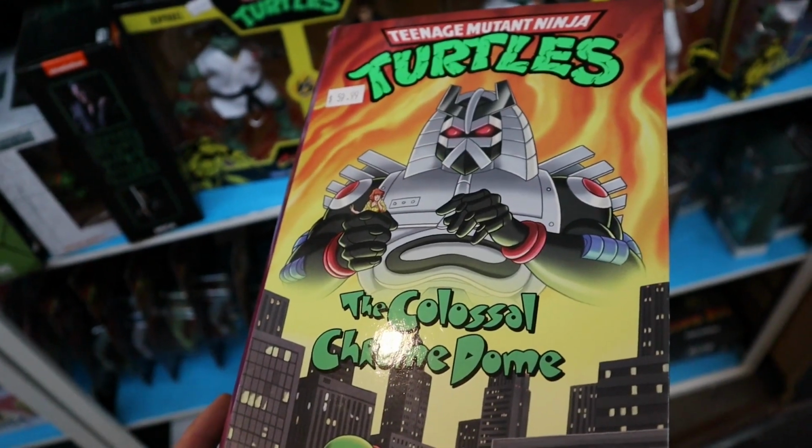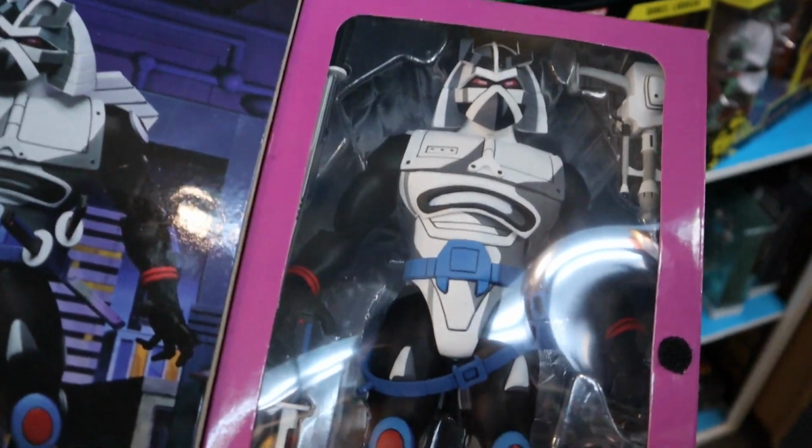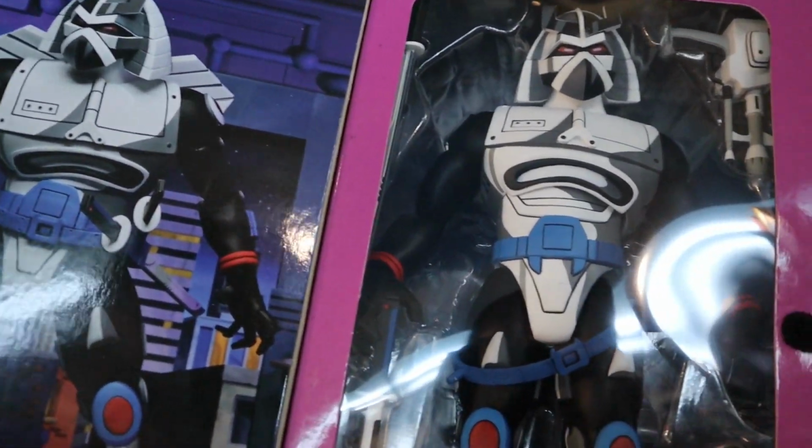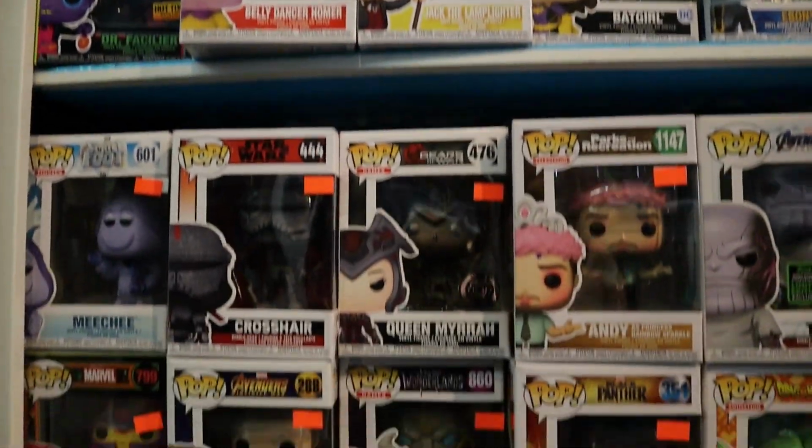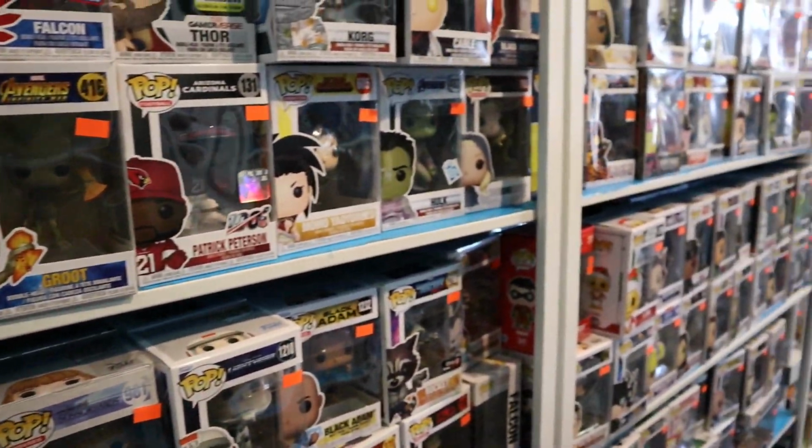They do have the NECA Chrome Dome. That is one of my favorite ones. I don't have it also. I just kind of recently got into NECA, so I have a lot to go, and that's $60, which actually is not bad. And if you're a Pop Funko person, this is the place to be.